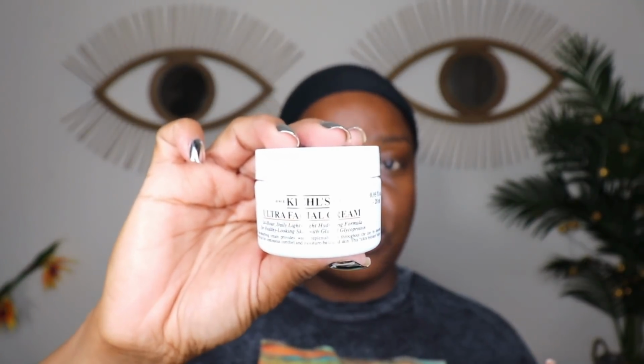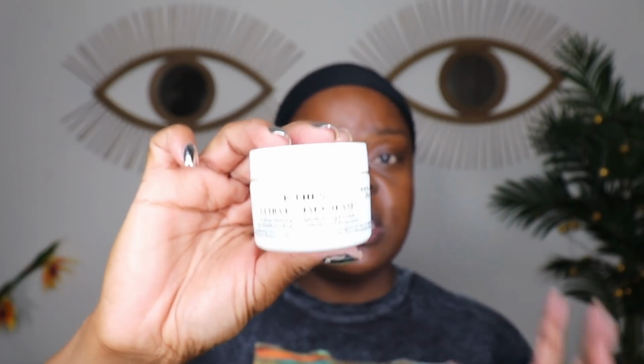So once that's nicely pressed in, I like to go in with my moisturizer. Lately I've been using the Kiehl's Ultra Facial Cream. This is a really great moisturizer, you all. It's not greasy, it's not oily, but it does a great job of deeply moisturizing my skin, particularly underneath my eyes where I do get fine lines. So I love this moisturizer.